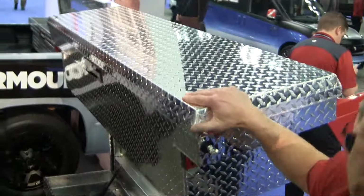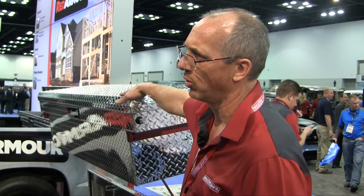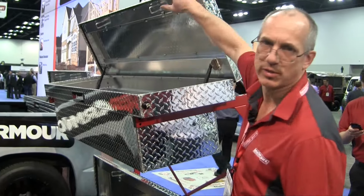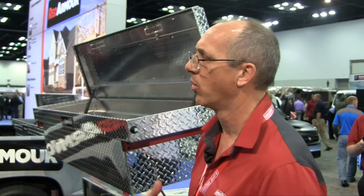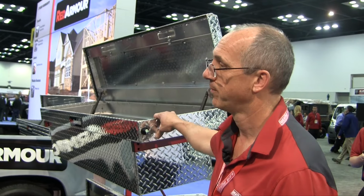So this is the Red Armor. This is our good, better, best offering. This is our good toolboxes. Lower price point toolboxes, principally for do-it-yourselfers, maybe smaller contractors, still offering a good quality toolbox. It's going to seal well, it's going to be durable. It doesn't offer quite as high security or convenience features as some of the higher-end toolboxes. It's a lot of nice features at a really good price point. Good quality and lower price point.